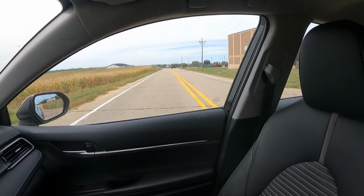Looks like an FFA tractor ride, something for their school, I'm guessing. I know it's something for school. So I'm going to turn around and head to the gravel.